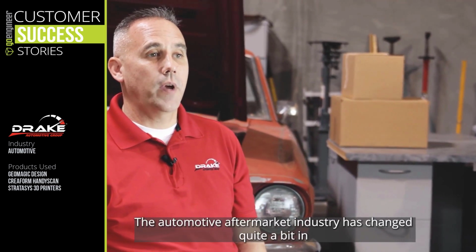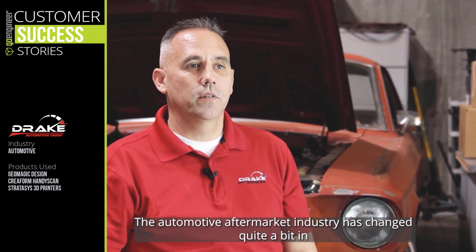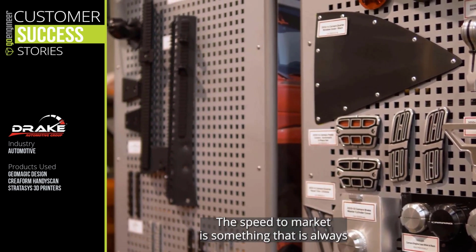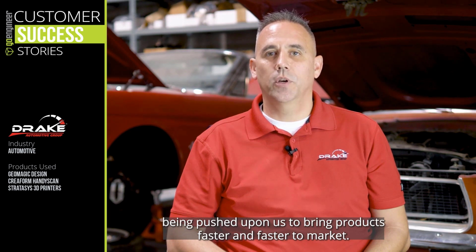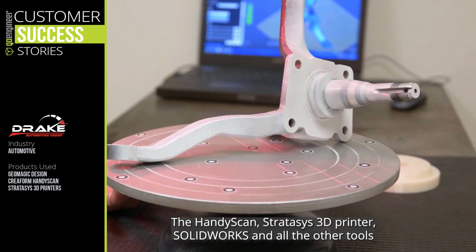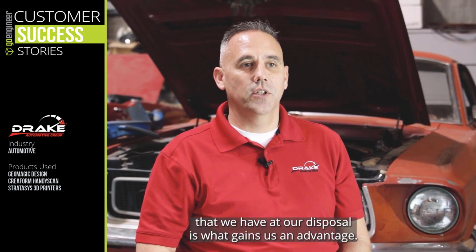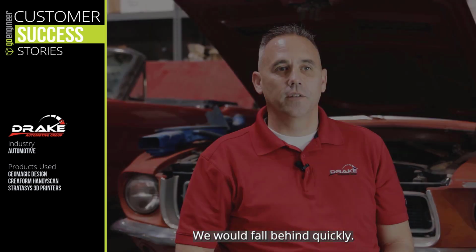The automotive aftermarket industry has changed quite a bit in the last few years. It's very, very competitive. The speed to market is something that is always being pushed upon us to bring products faster and faster to market. We couldn't do this without the gains in technology. The HandyScan, Stratasys 3D printer, SOLIDWORKS, and all the other tools that we have at our disposal is what gains us an advantage. Without these, we would fall behind quickly.